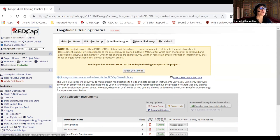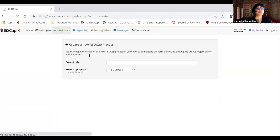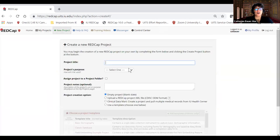And now, you've seen a project in action. Now we're going to go back to developing and creating a project. So remember, when I showed that PowerPoint with these options, you don't see the control center, but you saw the other ones. So I'm going to go to new project, and we're going to call it getting started with IU REDCap 11/11/2021, just to keep a simple project title.